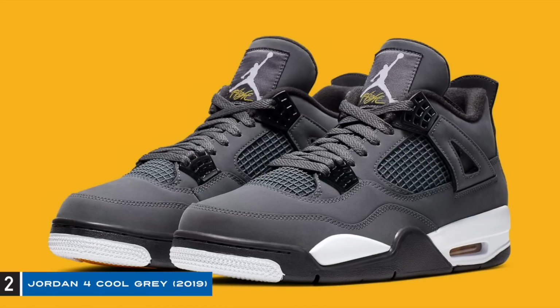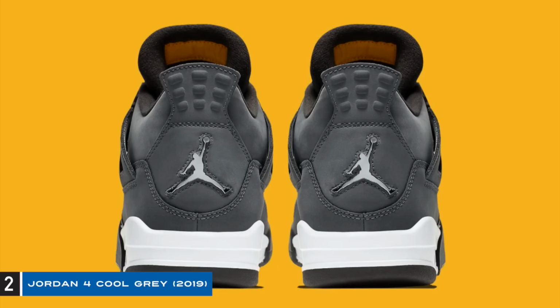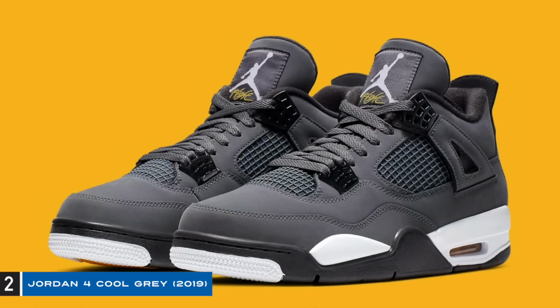OG sneakerheads were excited that this shoe was finally being released. The initial release was 2004. 15 years later, Jordan brand finally retroed this shoe. Similar to the 2004 pair, we did get the premium all gray upper, chrome Jumpman on the heel, and yellow hints on the tongue, air bubble, and outsole.